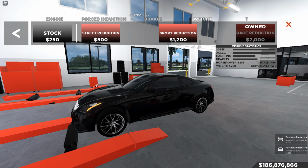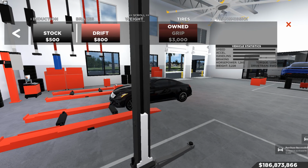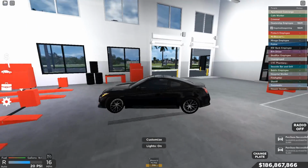With a car with low handling, this car actually drives pretty well if you ask me. But yeah, let's go to tires, grip tires. Let's go to transmission. Let's add a bit more transmission to it. And we're not messing with any of those because suspension and all that does not matter.